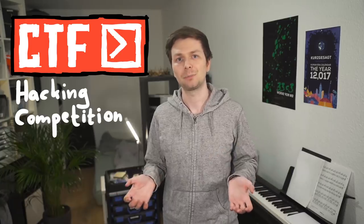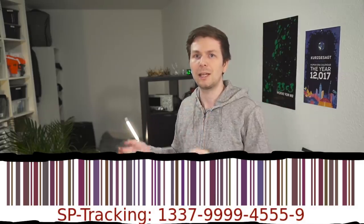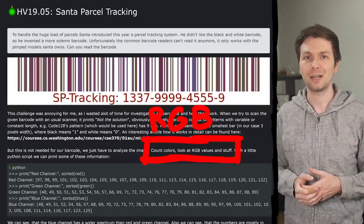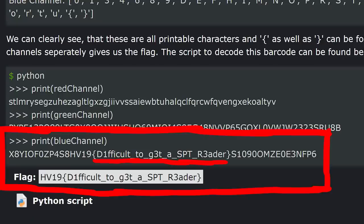Capture the flag hacking competitions are really useless to get the skills needed for a job in IT security. Look for example at this challenge. You get this barcode image that is not a normal barcode and you have to read it. What's the solution? We have here a write-up by Roman H where he first extracted the color values for each channel, red, green and blue, and then interpreted each color value as ASCII. And then it turns out the blue color values encoded the flag.